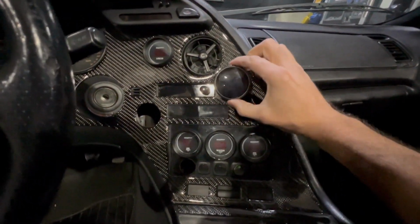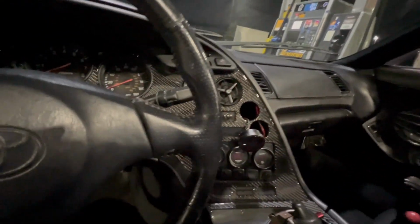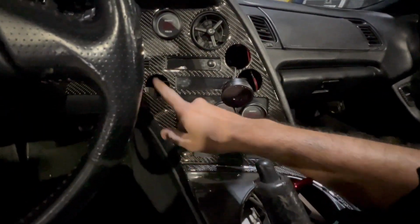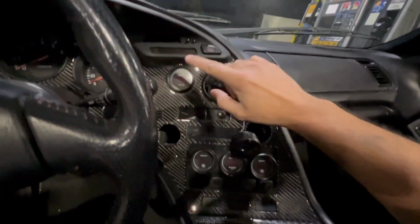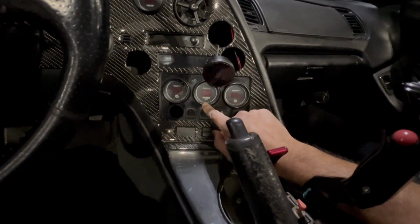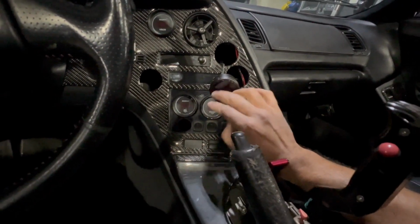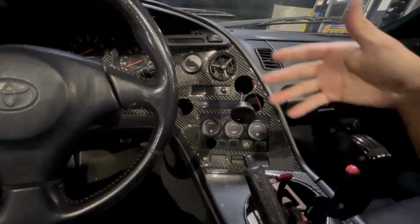So all these gauge pods are there. I have to modify these a little bit bigger to make sure the gauges fit back in there. But all the gauges are in the car somewhere. It does have, I think, a trans temp, boost goes here, and then you've got your AFR over here, your voltage, and then these three. I believe oil pressure is hooked up. I don't think water temp and oil temp are hooked up, but I do have a water temp gauge, which I'll talk about shortly. And also another thing, because it was converted to a drag car.